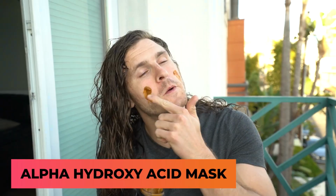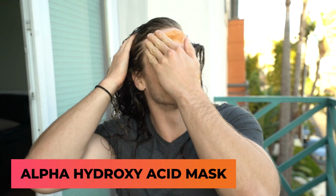Now, exfoliation is fantastic for the health of your skin, but also for mild to moderate acne. But science has shown recently that physical exfoliation is not good for your skin or your acne. Chemical exfoliation does all of what we thought physical exfoliation used to do. It sloughs off old dead skin cells, it increases your new skin cell turnover, and it improves mild to moderate acne. So use something like an alpha hydroxy acid mask. For example, I use the pumpkin enzyme mask from Banish.